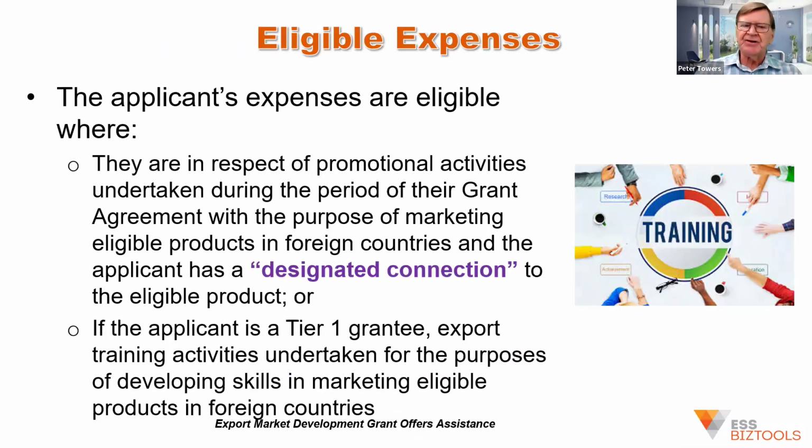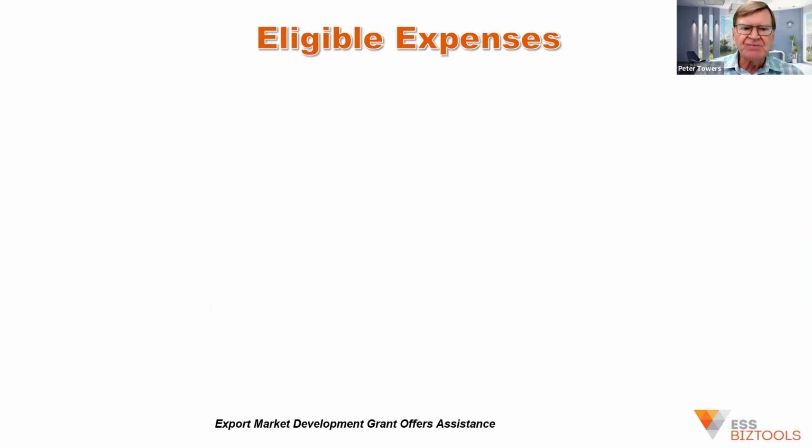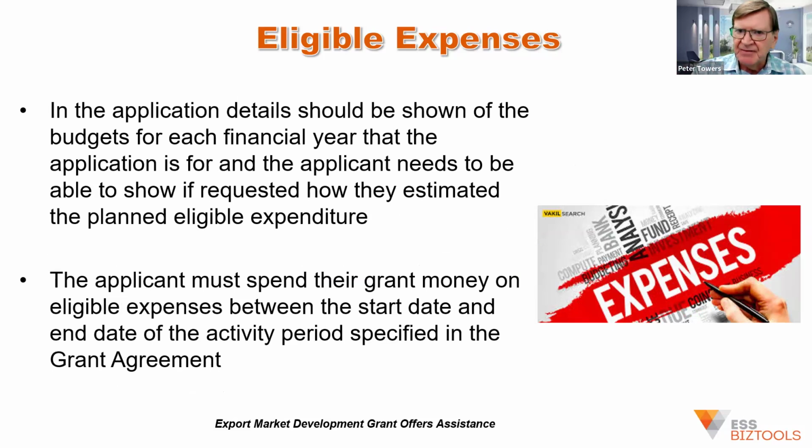So the eligible expenses, let's look at this. So up to now, we have looked at the eligibility: they're SMEs, turnover has to be under $20 million, but they all need to achieve a minimum turnover. If they're going for Tier 1, that's $100,000, Tier 2, $500,000, Tier 3, $1 million. So we've got that set out. They need to be dealing with Australian products or services. And we're now through to what they can claim as expenses. So there has to be a designated connection between what they're doing. If they're a Tier 1 applicant, they can claim the costs of the export training course.